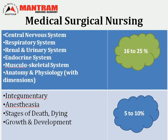Okay, so we can first discuss medical surgical nursing. In that we know that there are lots of systems, such as the central nervous system, respiratory system, renal and urinary system, endocrine system, musculoskeletal system, and including all the systems are anatomy and physiology with all the dimensions like structures, weights, and their length and breadth, and their anatomical locations.